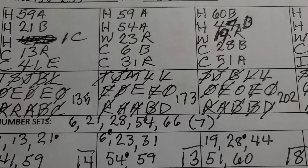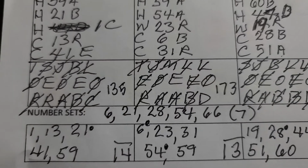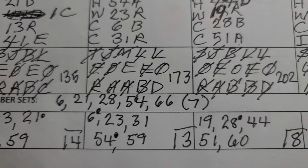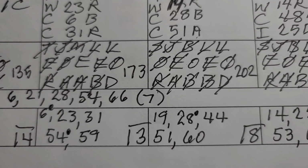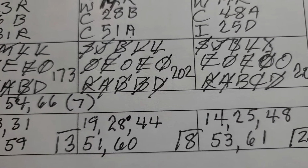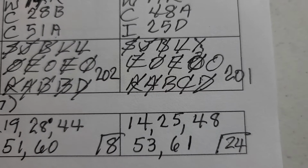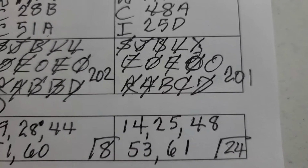The first number set is 6, 21, 28, 54, 66, and the Powerball is 7. The second set is 1, 13, 21, 41, 59, and the Powerball is 4. The next set is 6, 23, 31, 54, 59, and the Powerball is 3. The next set is 19, 28, 44, 51, 60, and the Powerball is 8. Final set is 14, 25, 48, 53, 61, and 24.